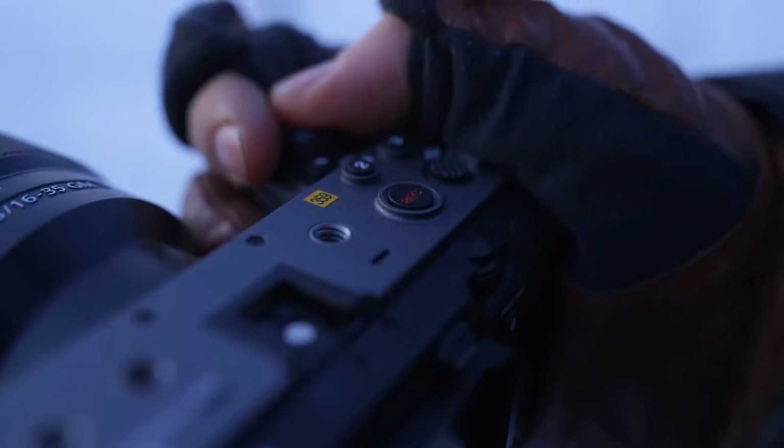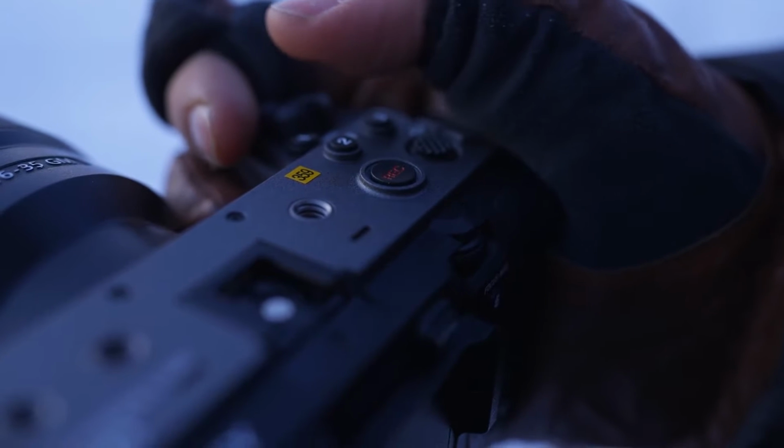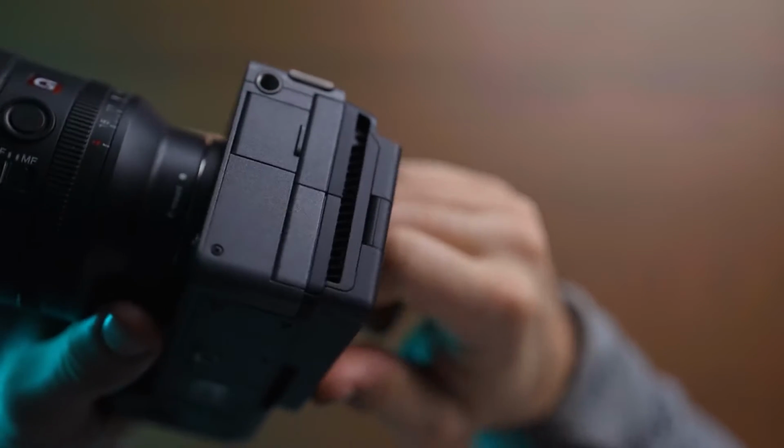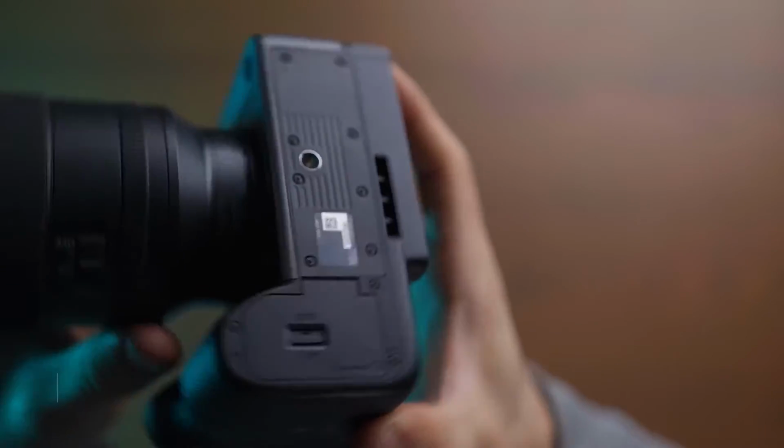At 715 grams, it's a bit too bulky to fit in your pocket, but it's light enough and small enough to take wherever you go. Keep an eye out for it in the hands of your favorite YouTuber or wedding videographer soon.